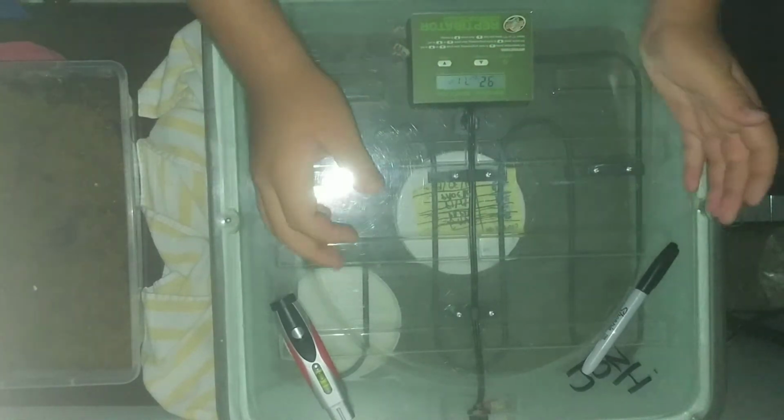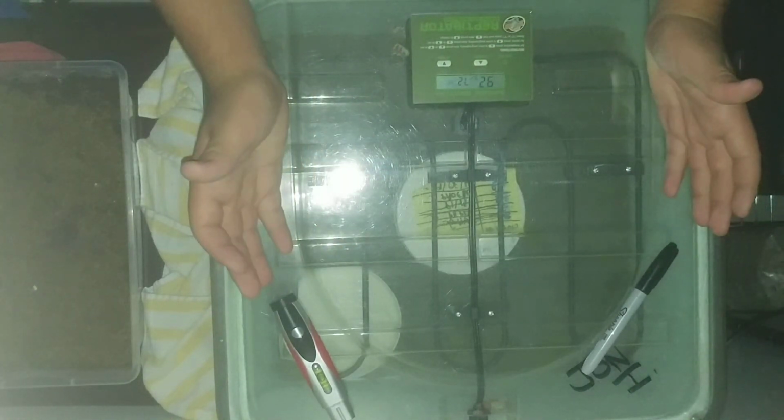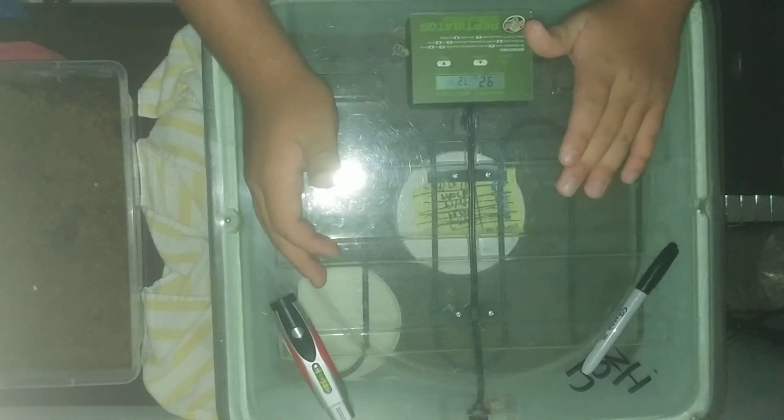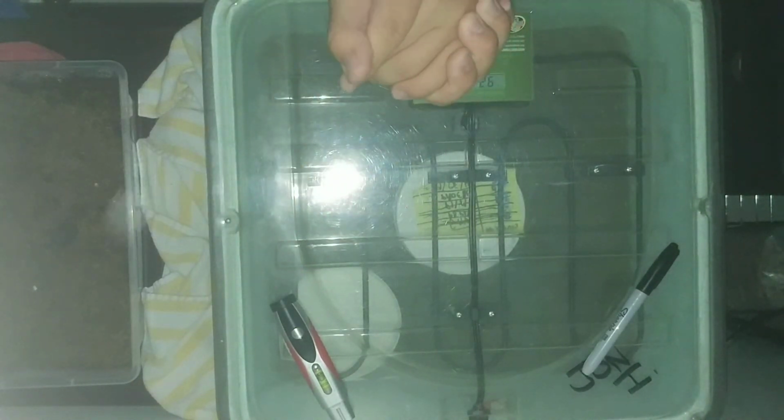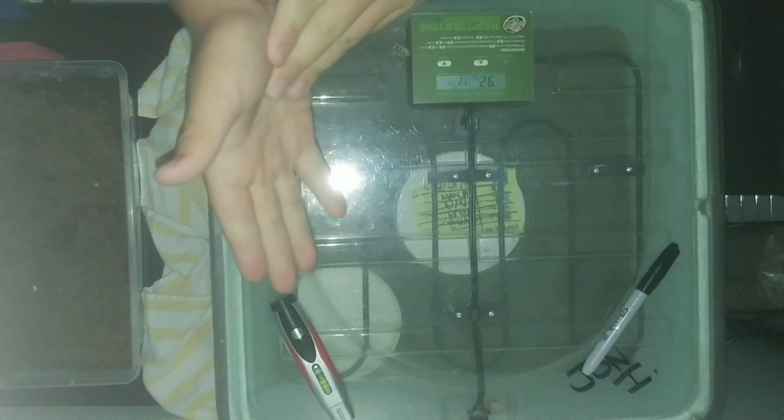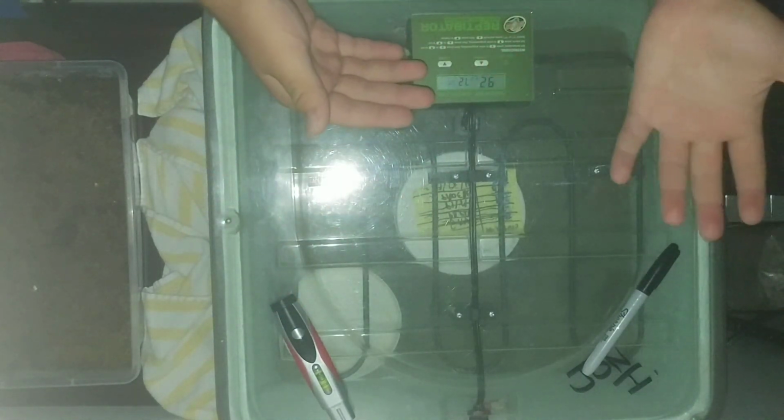I believe this will be closing into my last year of breeding leopard geckos. I've only been breeding them for about 2 years now. But I'm more focusing on my sand boas and getting into tricolored hognose snakes.